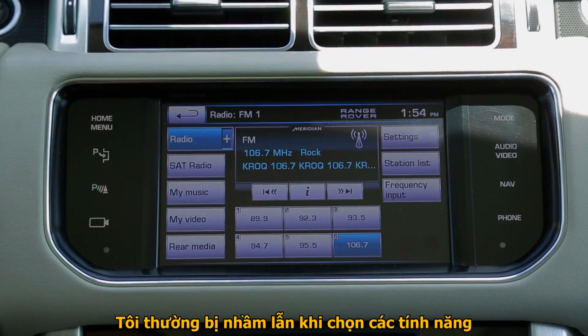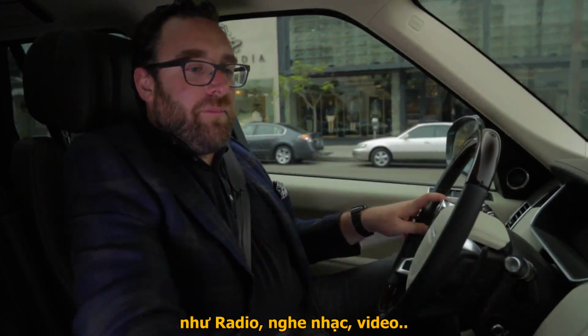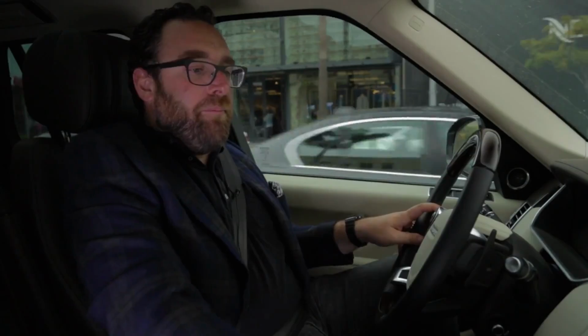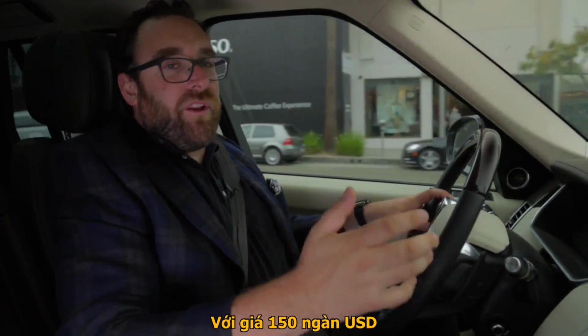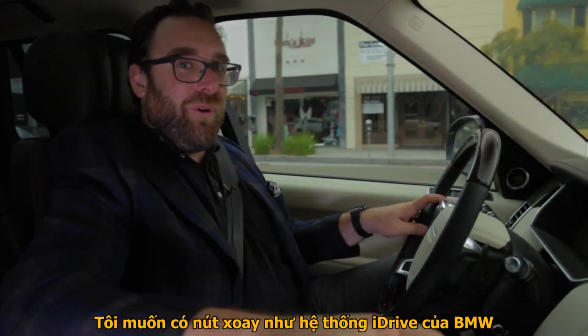For instance, I've got this full haptic screen. If I want to change the radio stations, I've got to find the audio-video menu. Missed it the first time, now I hit it, then I got to find the button to tune, missed it again. For $115,000, I want a knob. I want to be able just to scroll through my stations, and you can't do that here.